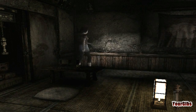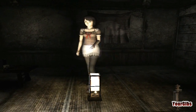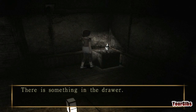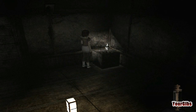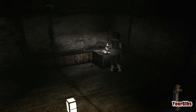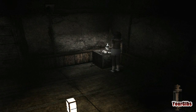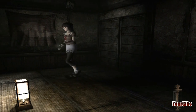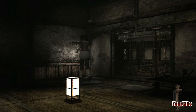How do I open these doors over here? Where the hell is that hidden man? Oh, it's over here. There's something in the drawer! Herbal medicine! The pot is broken and its shards lie scattered all around. That's where we came in. I don't know if there's much else I can do in here.